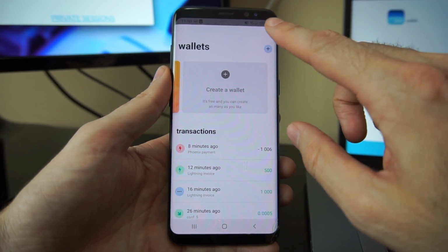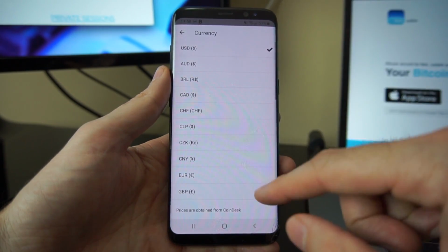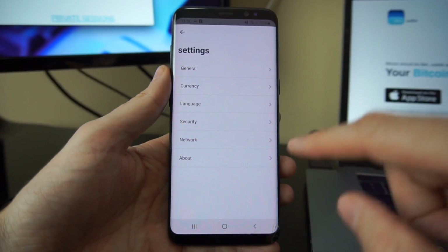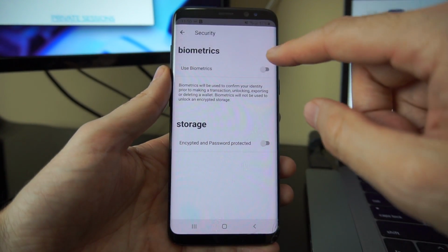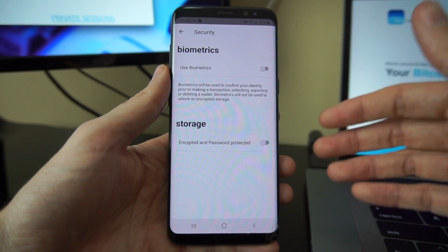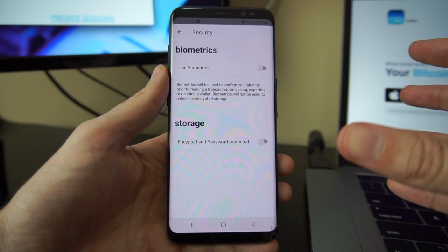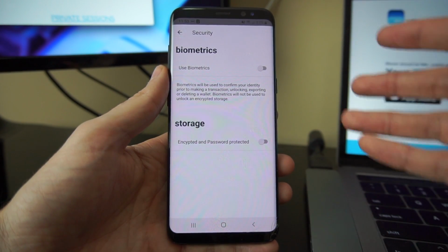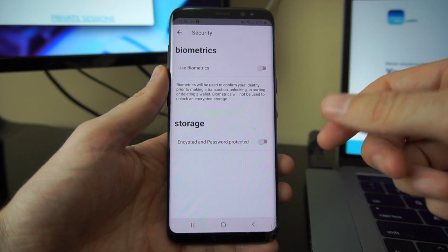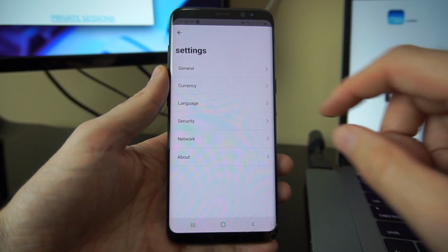Now, let's go back into the settings in the top right. You can change your local currency here. You can change your local language. Within security, you have the ability to turn on biometrics, which in the case of this phone would be a fingerprint to open your wallet. You can also add a password which encrypts your entire wallet as a backup, and it's password protected, which I highly recommend doing if you're having any meaningful amount of funds sitting in this wallet.